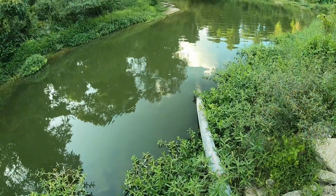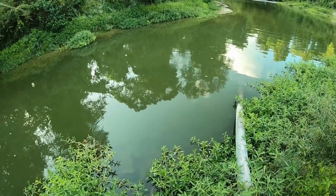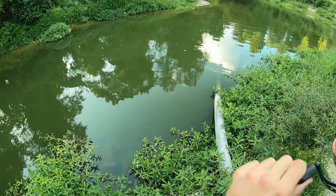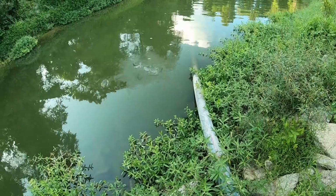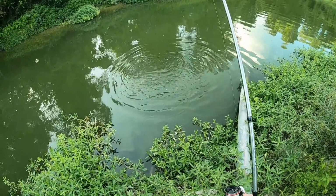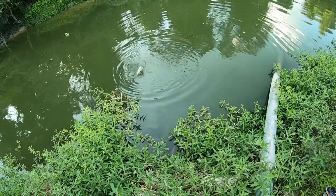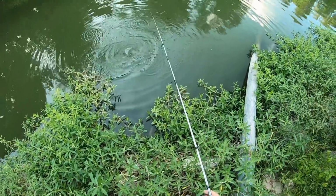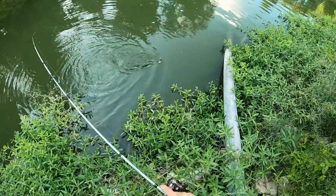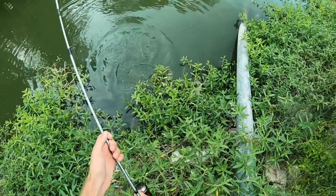Got him, nice fish. This is big. This is a bigger fish. I think it's a largemouth, but dang, if it was a spot, it would be so cool. Yeah, it's a largemouth, it's not a bad one. Pretty good for this creek, actually.